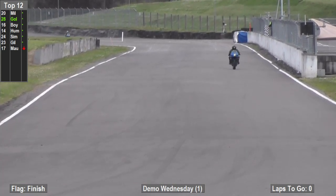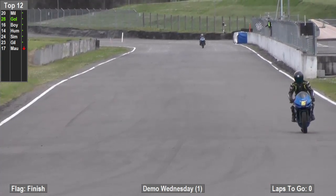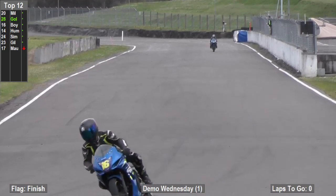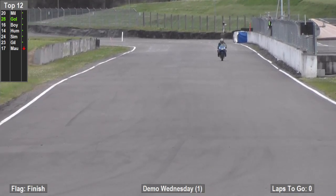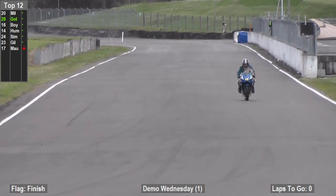Curtis Boyd goes through there on bike number 16, looking out down the front straight here, and I think that's got to be bike number 14, indeed it is. You can see the 1-4 on there is Sarah Humphrey, the ponytail flapping around in the wind. Sarah Humphrey goes through there and takes 4th place. A couple more races later in the day.